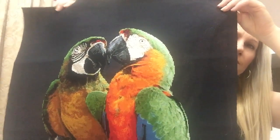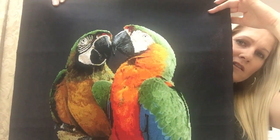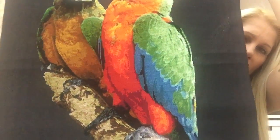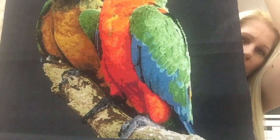I love birds, unlike my sister who is scared of birds. I just love the colours. And that log, I mean, how realistic does that log look? It's just perfect.